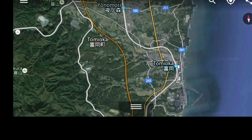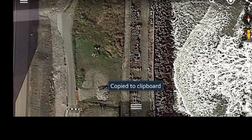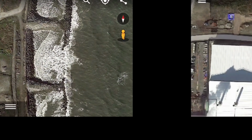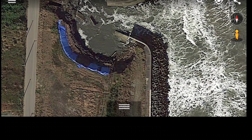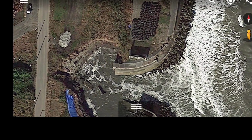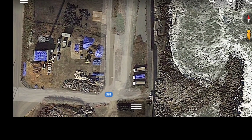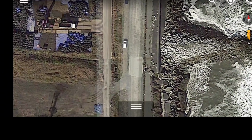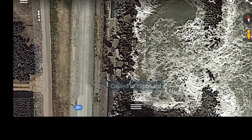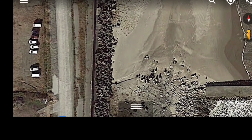From Tomioka. Got all sorts of pictures from back in the day. Bags sitting by the shoreline, right by the shore. And this kind of gets into a huge operation that's no longer there, except for some of the bags that are still there. So the shoreline.